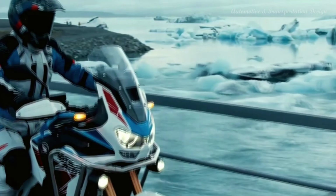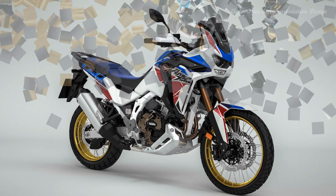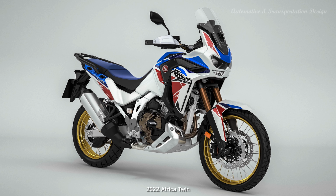Hi everyone. Over 3 decades after first rolling into Europe, the Honda Africa Twin is a name that is still synonymous with history and adventure. For 2022, the CRF1100L Africa Twin and its continent-crossing sibling, the CRF1100L Africa Twin Adventure Sports, both feature new practical upgrades, refined dual-clutch transmission, DCT, settings and striking new looks.